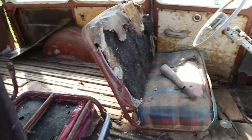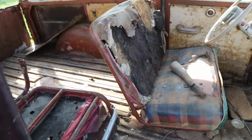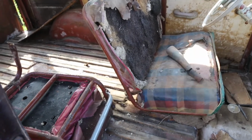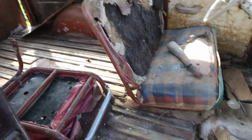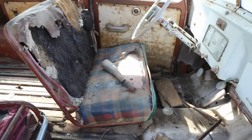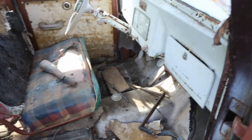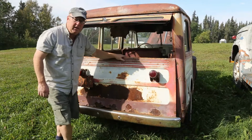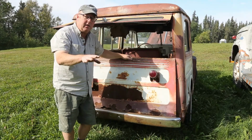But the seats are in it. They're in good shape. They just need to be reupholstered. When I say good shape, I'm saying that the metal isn't all rusted away. You got to look past the ugly upholstery, because that's all going to get changed anyway. On my last shot of the floor pan, you saw the rust on there.